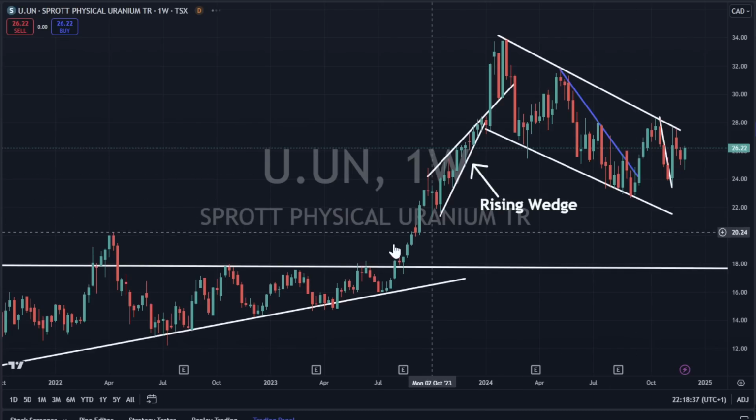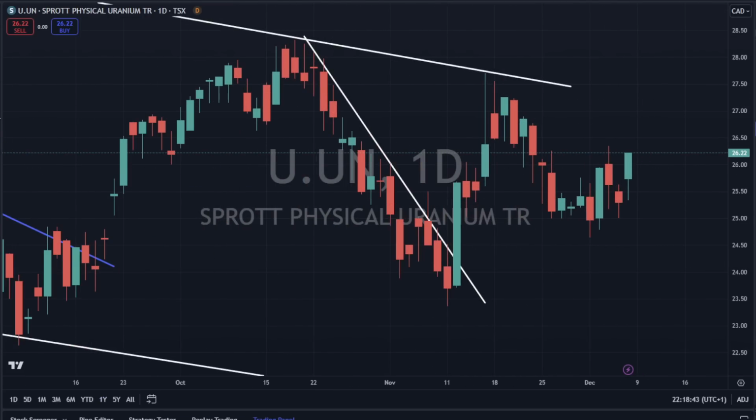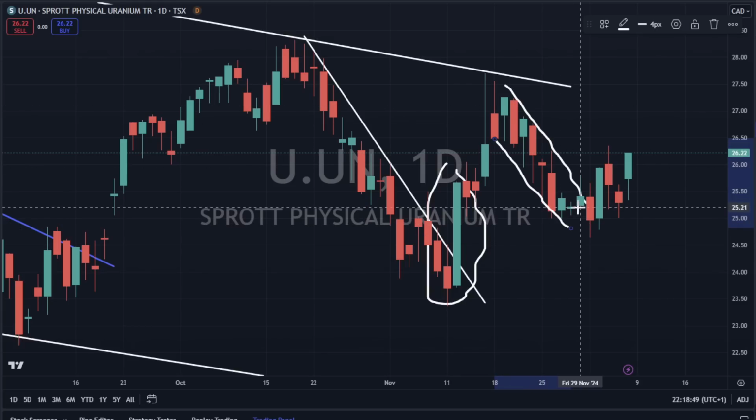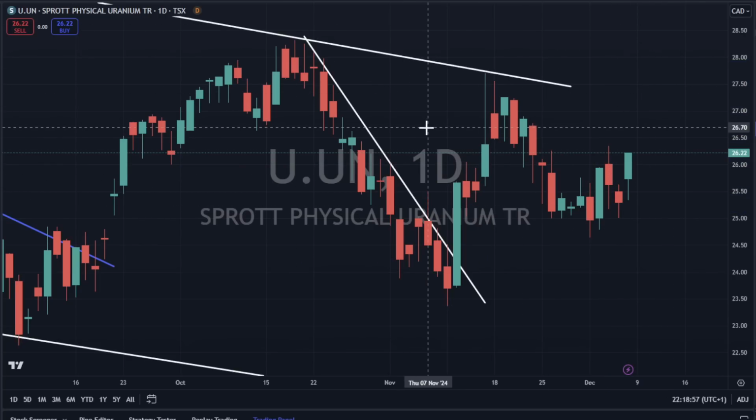Sprott Physical Uranium Trust getting a pretty big boost today, 3.6%. It looks good. So we've got a breakout, big buying pressure, a nice little downward falling flag pattern, a nice big bullish engulfing candlestick there, and it looks good to go higher. So that looks good. Let's see if that momentum can continue.